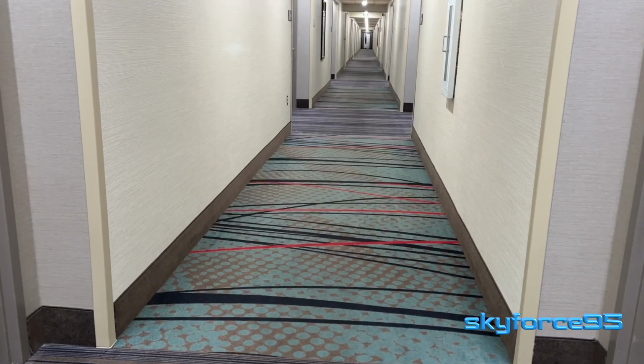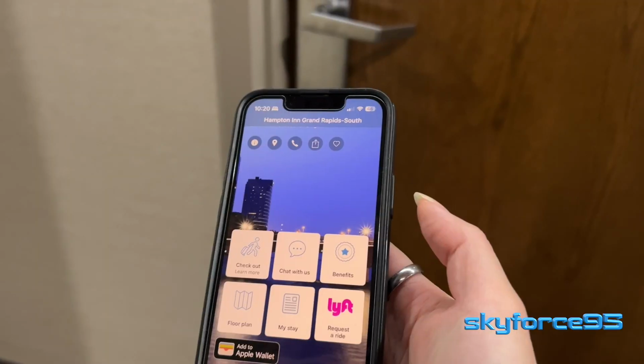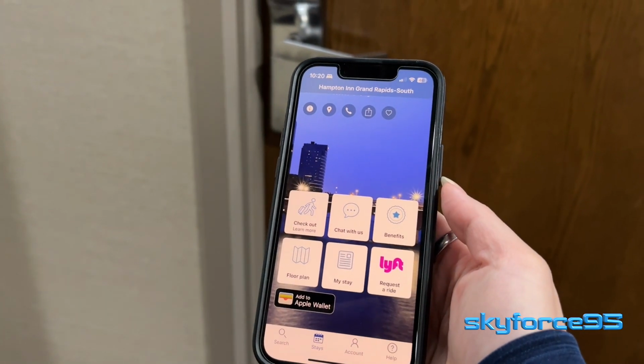To enter your room, you do need to have your hotel key card. This particular Hampton Inn, for some reason, is not equipped for digital key yet, so I wasn't able to check in or select my room via the app for this particular hotel.